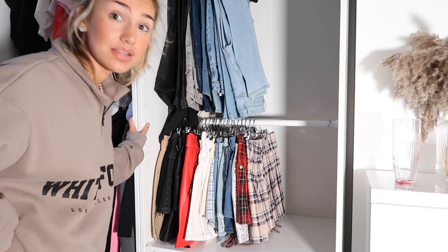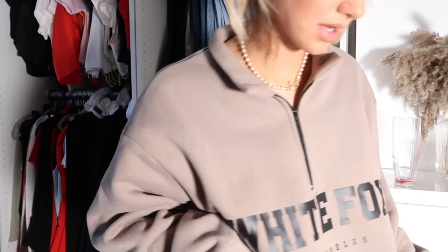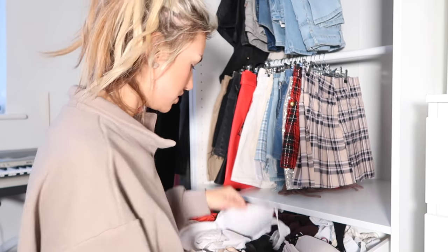Yeah, I'm keeping it. That, my friends, is a good clear out. I have got drawers underneath here. I'm absolutely dreading doing the underwear because there's quite a lot I need to get rid of. I am a bit of a hoarder when it comes to underwear. What is the need for this? Obviously, I know you need underwear, but there's too much. I don't have a boyfriend to wear it for, so, you know.